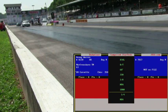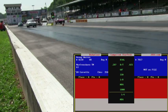All right, Mighty Mopar here in the right lane. Kenny Warren in the Vette, the Murfreesboro, Tennessee 1980 Corvette with a 350, going to take on that Mopar. You guys know what Mopar stands for, don't you? Many old parts are rusting.